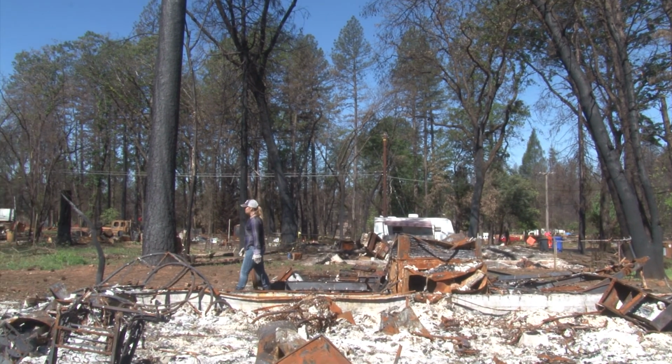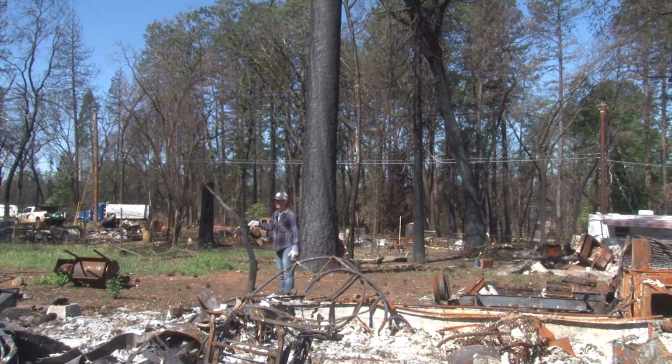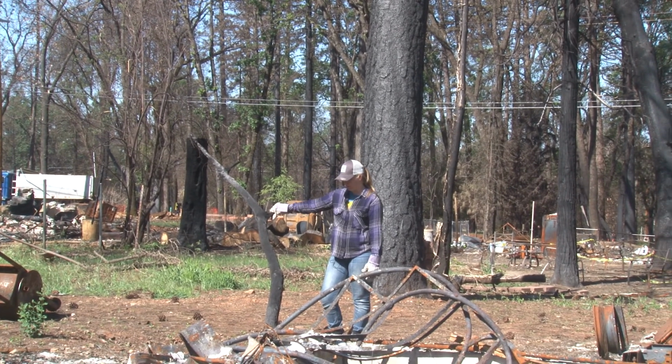And then this beautiful tree, this was my prize joy, my fig tree. This gave the best figs every year. Too many. We would give them away.